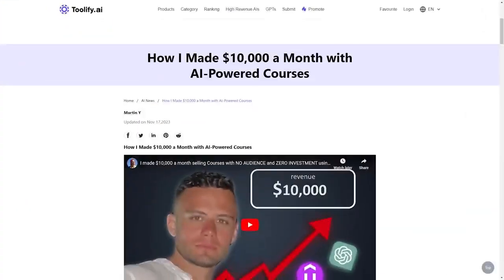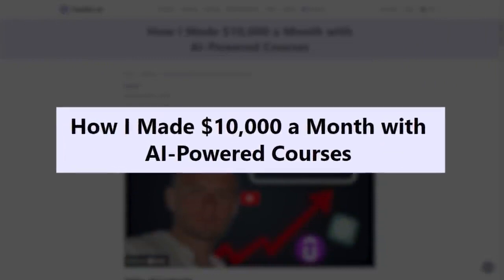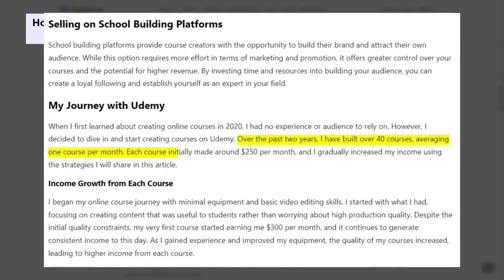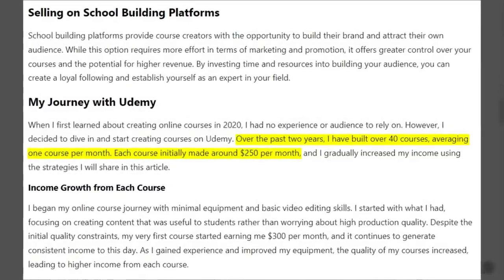And there's an anecdote I found online about this person who talked about how they made $10,000 a month with AI-powered courses. Basically they created over 40 different courses, averaging one course per month. And each course initially made about $250 a month. And he basically just gradually increased his income over time. And he heavily utilized AI in order to create these courses.